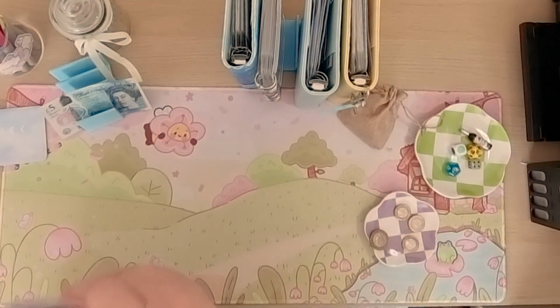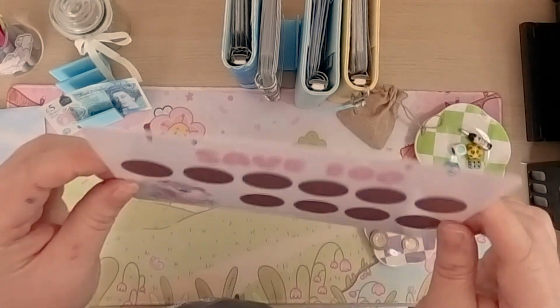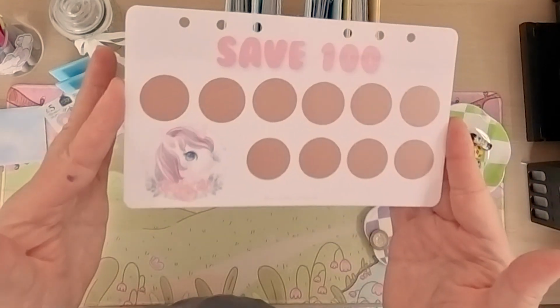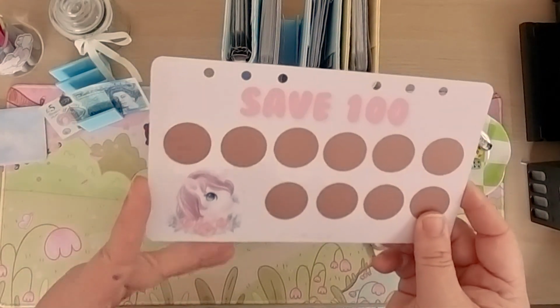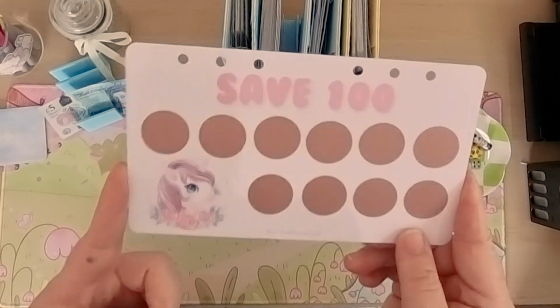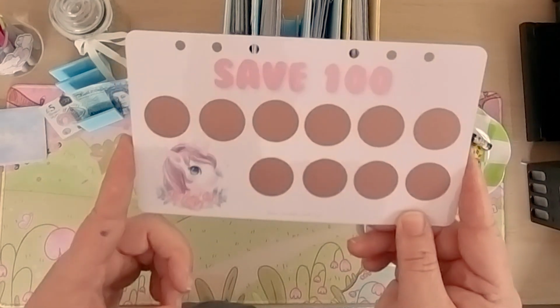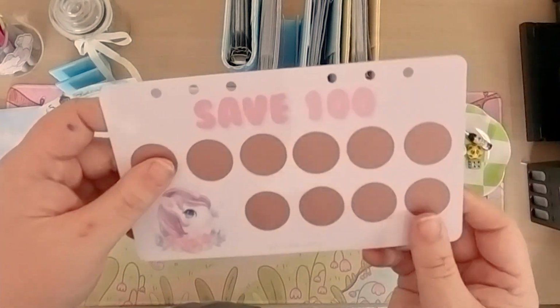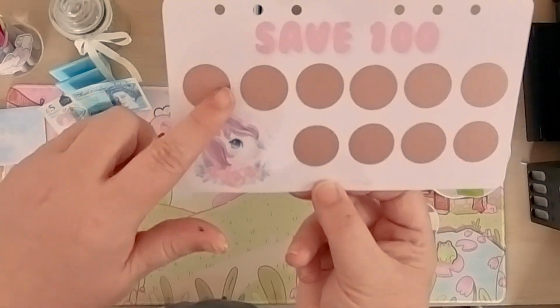Right, this next one, I'm really excited about this one. It's my first scratch off. Again, low budget. I don't actually know how much it is now because I designed it about 3 weeks ago. I think it's 250. But this one I'm going to be using is Save 100. So you just scratch off your little amounts.